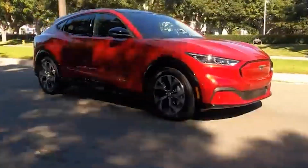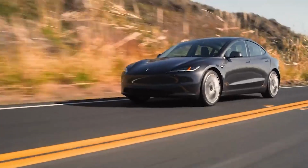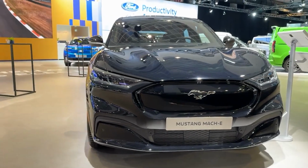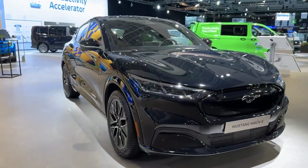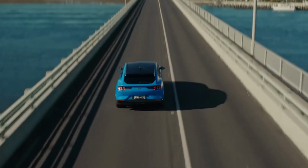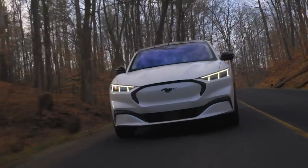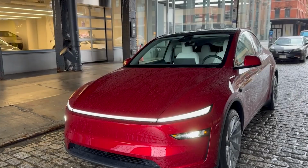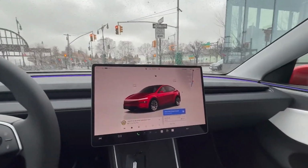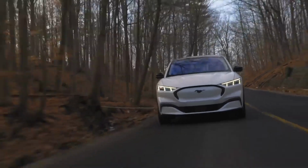One of the biggest challenges facing the Mustang Mach-E is the relentless competition from Tesla. The Tesla Model Y, which remains the best-selling electric sport utility vehicle in the world, has continued to dominate the market with frequent software updates, a highly efficient powertrain, and an extensive charging network. Tesla's aggressive price cuts in recent years have only added to Ford's woes, making the Mustang Mach-E appear overpriced in comparison. With Tesla's ability to continuously adjust pricing based on market demand, Ford has found itself in a difficult position, unable to compete on price without significantly cutting into its margins.